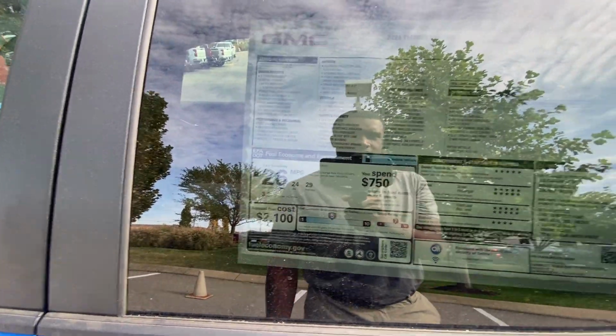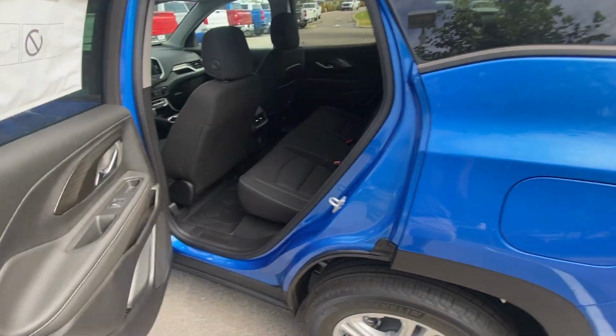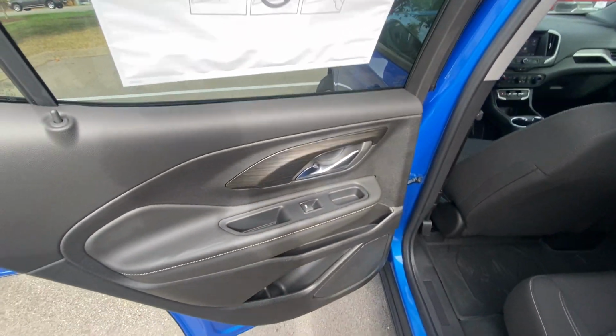I am surprised by the fuel economy. It's a little lower than the Equinox, but it might have something to do with the 9-speed that's in here as opposed to the Equinox having the 6-speed.